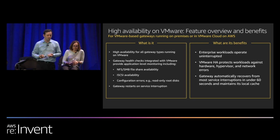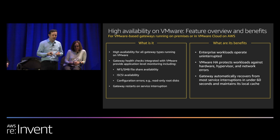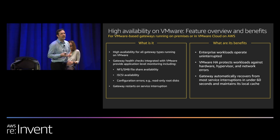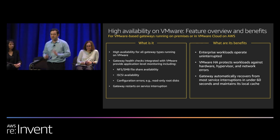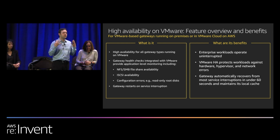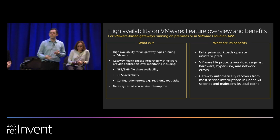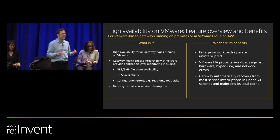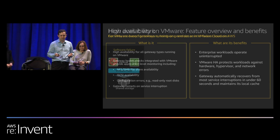It's all within VMware HA. You can manage that with all of your other applications you're managing with VMware HA in the same spot in the VMware console. And as I said, Gateway is going to automatically recover within 60 seconds from any interruption. That's a really great feature for our customers, and we were able to determine this is the right direction to go in for our customers across a range of many meetings we had with customers, understanding their environments, and so this really delivers on that promise.